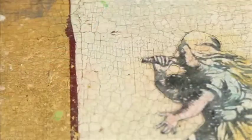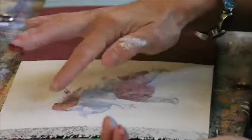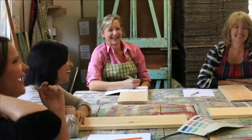I think what Annie's doing is she's providing the paints and the colours and some ideas and saying, here you are, go and do it. And I think this is what people want to do these days. I think people want to be involved.